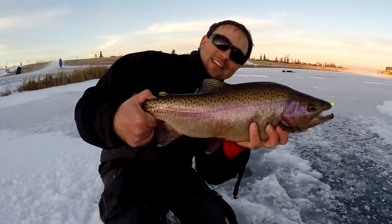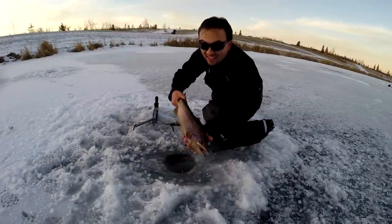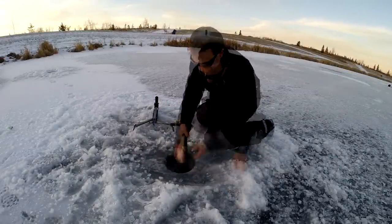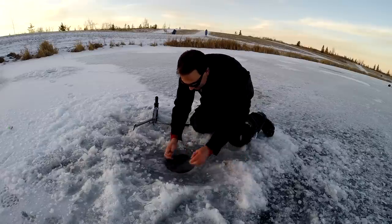Beautiful fish. Okay, let's get him back in the water after a quick picture. Look at that gorgeous fish. Isn't that a beautiful fish? Oh, he's getting ready to go. There he goes. When they do that, they're ready to go. There he goes.